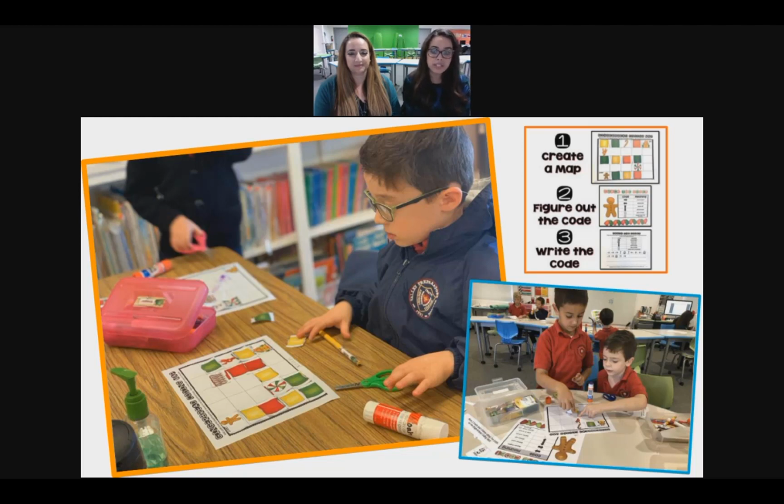The student is instructed to place 2 treats and 1 enemy along the path. Once the path is completed, he or she will trade with another student who will then write the code for the gingerbread man to move through the path using the directional arrows. When the gingerbread man comes across a treat, the student will need to draw the symbol to eat the treat. And when they reach the enemy, they will draw the symbol to jump over the enemy. Students love creating their own paths as well as trading paths with their partner and writing the code.